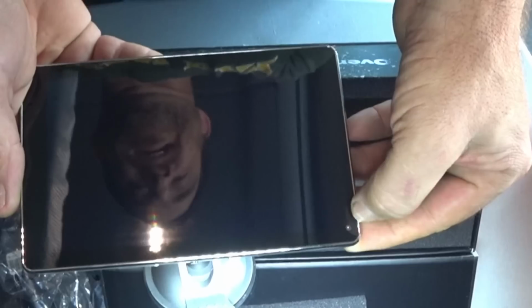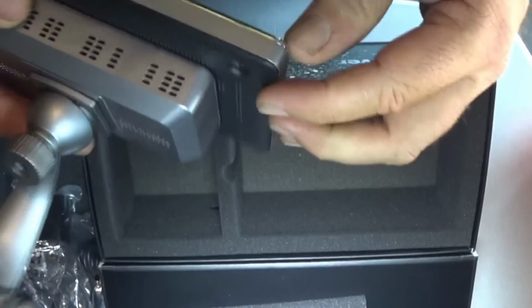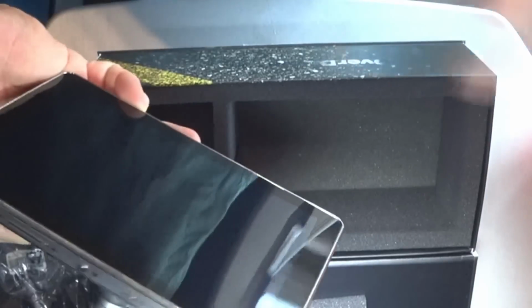And right here is the camera, and I believe there's one on the back side. Yep, just like a cell phone basically. There's one on the front. You can take selfies. Hey, look at me. Hey.